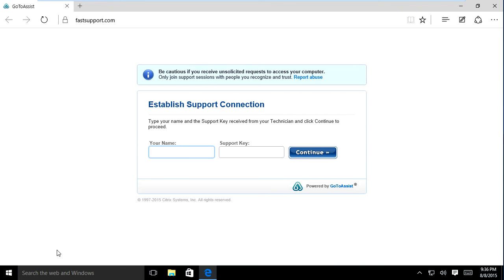Okay, it's got Microsoft Edge open now up. Fastsupport.com. Let me read it back to you. www.fastsupport.com. Correct? That is correct. It says establish support connection. Beneath there, you will see a place where you can type in your name. Type in your name. Once you're ready for the support key, let me know. I typed in my name, sir.